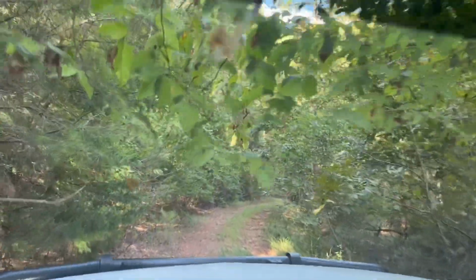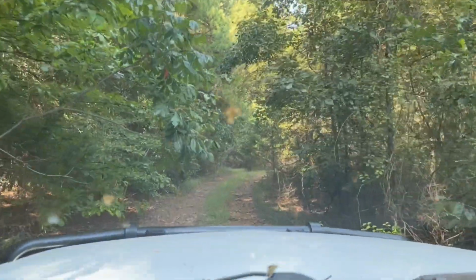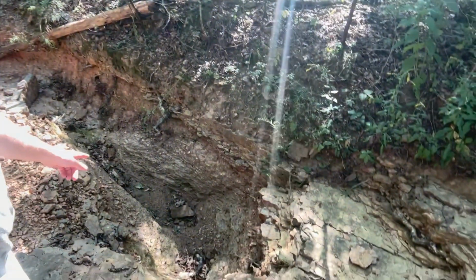Muscadines all over my window. Is that what that sound was? Yes, those muscadines everywhere.